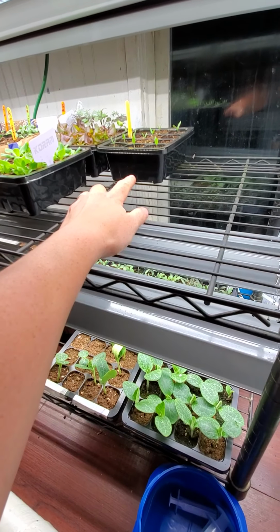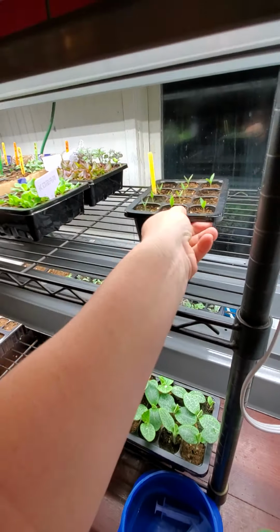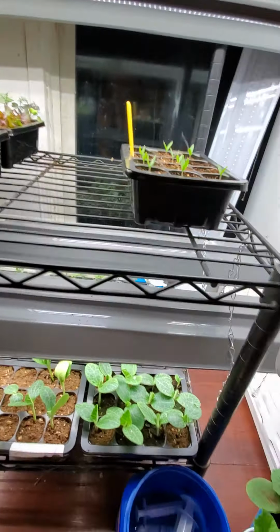Our eggplants have finally all come through. Let me see here. We're missing 3 so far. But those are one of those things you just kind of watch. You don't give up on.